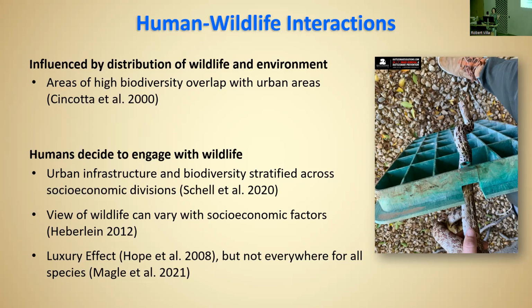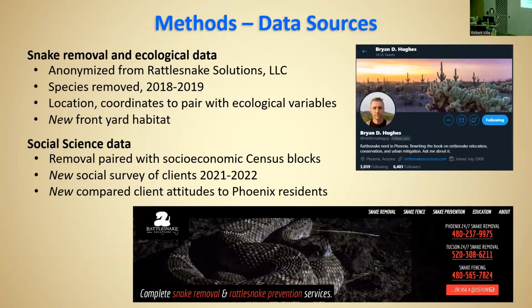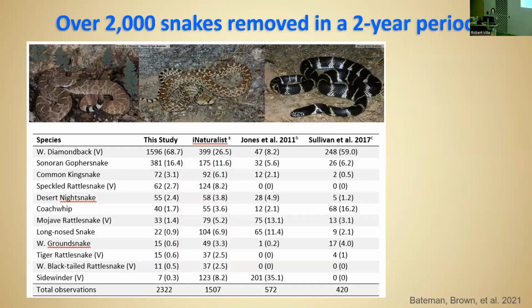But we don't see this pattern everywhere across all cities for all species. So there's caveats here. Seth Magel, Chris Schell, and many other authors recently published a paper across over 20 cities in the US looking at coyote distribution. And sometimes the luxury effect is seen like Phoenix, but it's not everywhere. So just want to put that out there. And in terms of our methods, we use Brian's data. I'll just keep going. So let's look at some of the data.